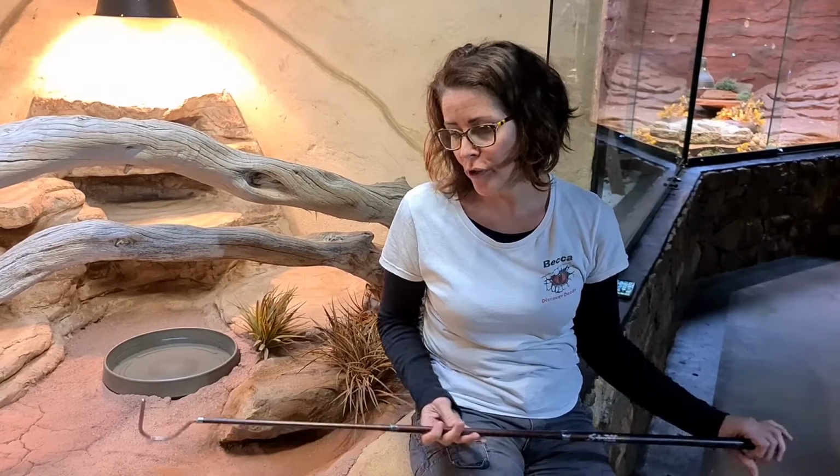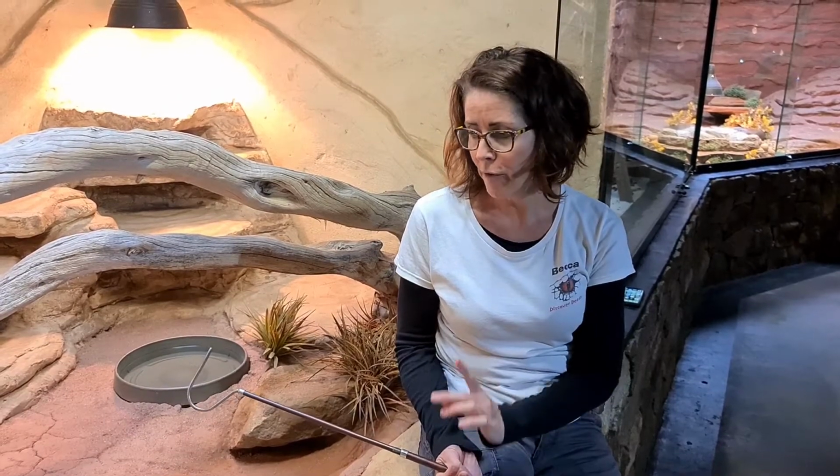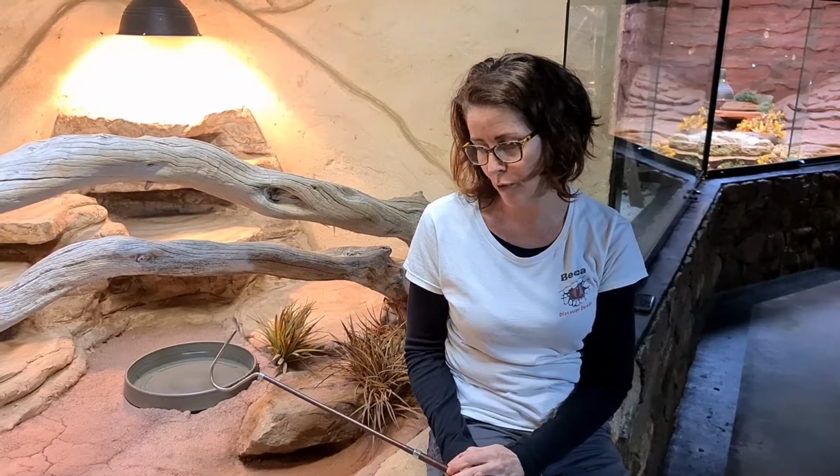So what do we have to do with our pythons as they age? What changes in how we look after them? Firstly is, the bigger the python, the more heat it needs for it to actually work and do its digestive things properly. So we've added in some extra heat.